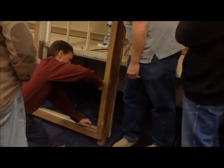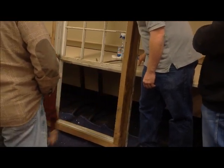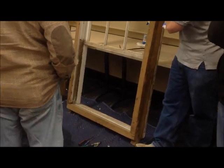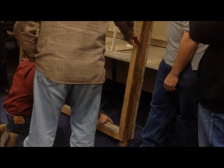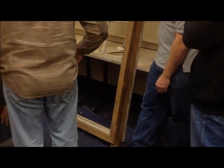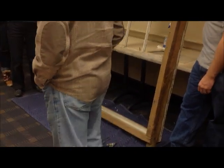and I'm not nailing it, but I would. Did we bring nails? I did, but no, I didn't. There's just tiny little nails. You would nail this piece in, and then put this in and nail it in. You have to remember to only nail one side, because you have to have the second side movable to fit the sash in.